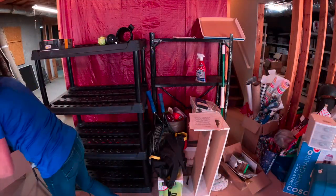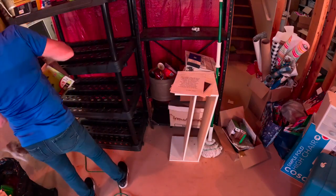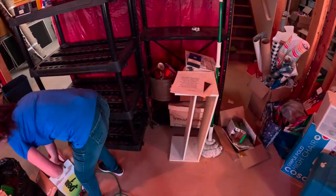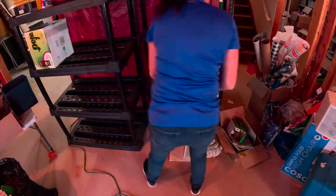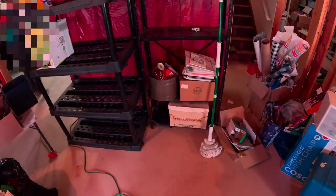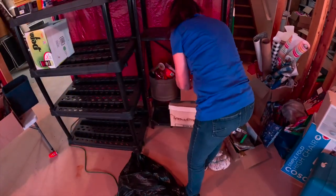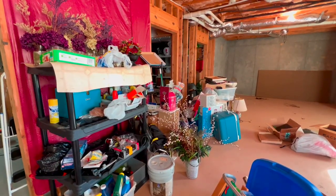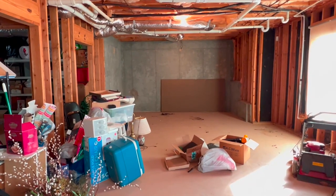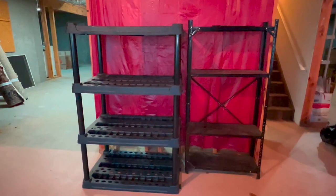The homeowner is now sitting to my right, letting me know what stays and goes. I'm so glad I could help this family.